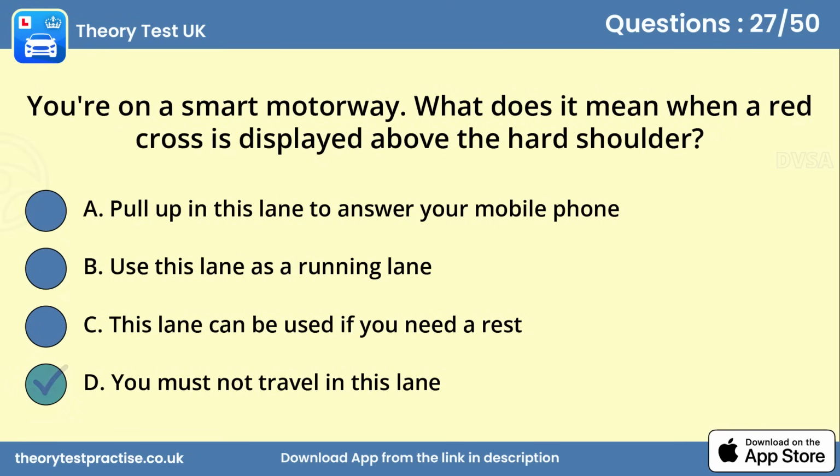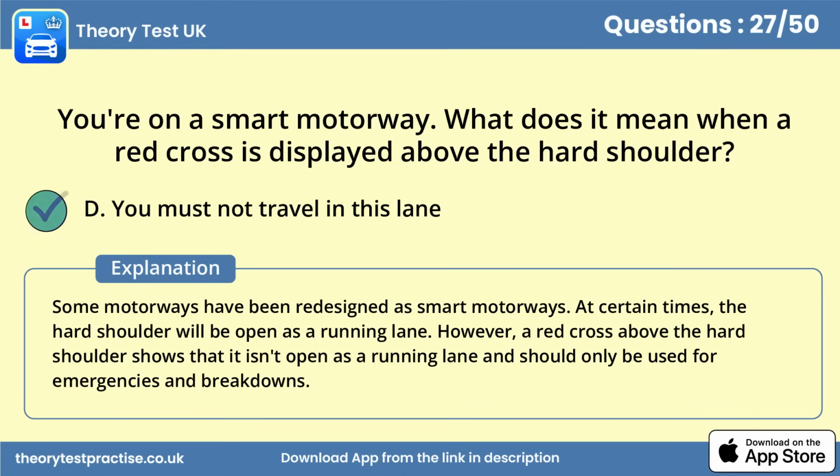D. You must not travel in this lane. Some motorways have been redesigned as smart motorways. At certain times, the hard shoulder will be open as a running lane. However, a red cross above the hard shoulder shows that it isn't open as a running lane and should only be used for emergencies and breakdowns.